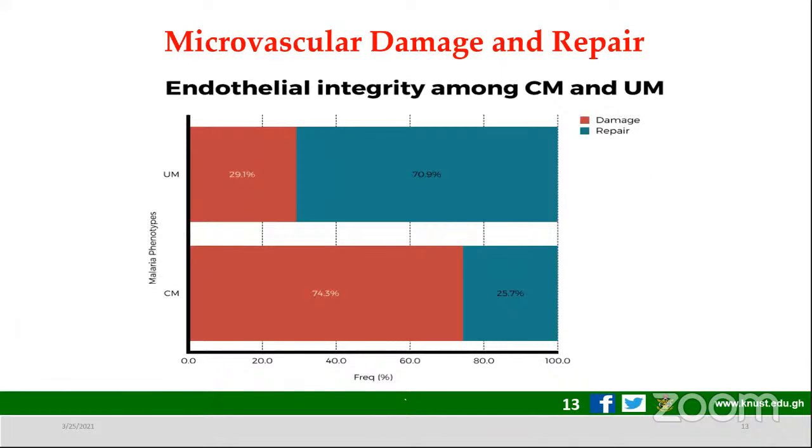Based on this information, we used it to stratify our cerebral malaria cohort group and our uncomplicated malaria group. What we noticed was that the cerebral malaria patients had a higher damage, about 74% damage, with only 25% to repair. And the uncomplicated malaria group were able to repair most of their damage, had about 70% to repair, as compared to only 29.1% damage.